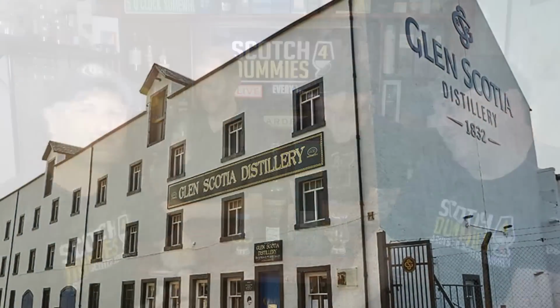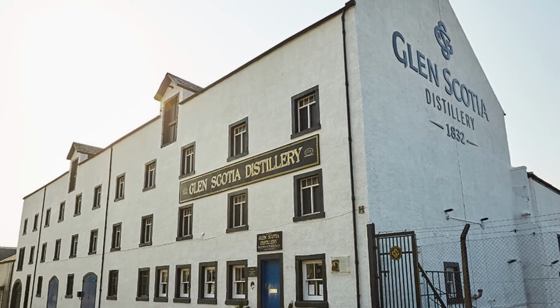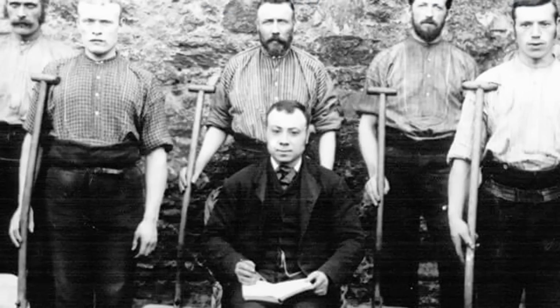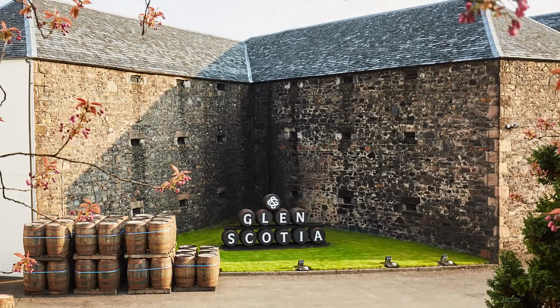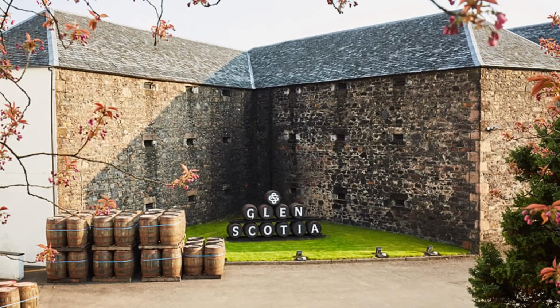Established, according to the bottle, in 1832. Then it went through the story that Sean just said. This one sat mothballed for quite a long time. From my research and reading, it looked like it was mothballed somewhere in the mid to late 1950s, and it got refurbed in the early 1980s, and they didn't reopen it until 89. So it was mothballed for quite a long time.